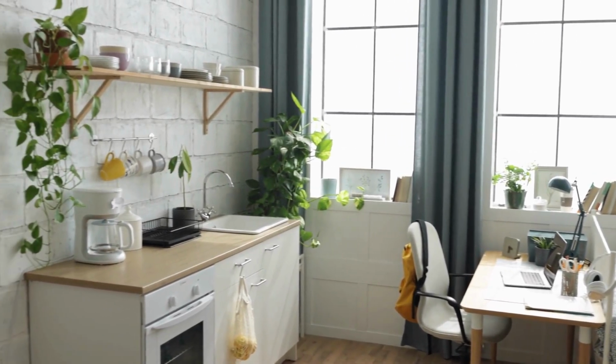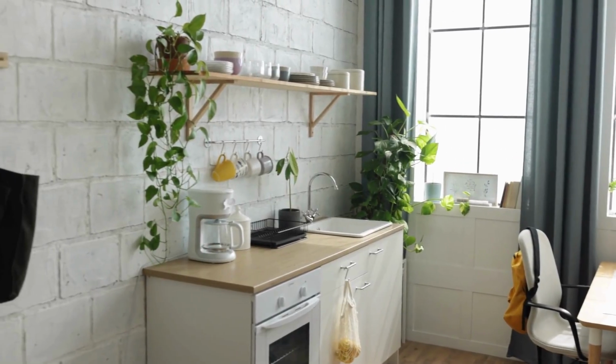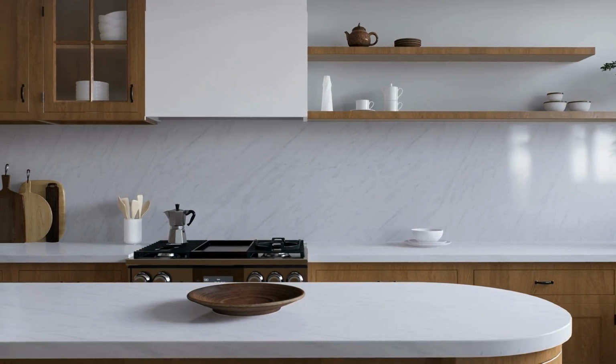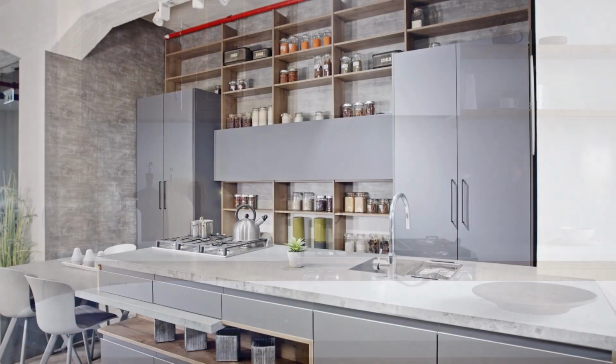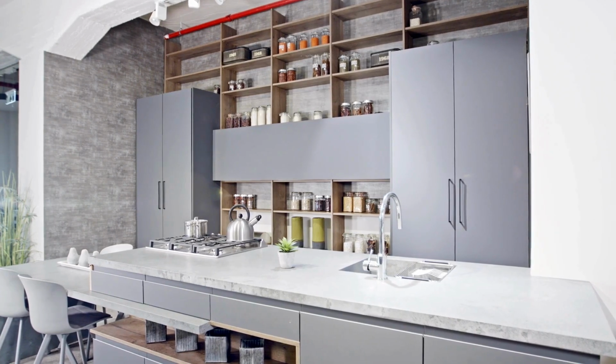As we go through these tips, I want you to remember that decorating on a budget doesn't mean compromising on style or comfort. You can create a beautiful home even if you're working with a limited budget, and I'm going to show you how.